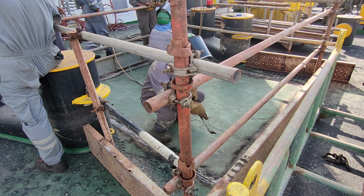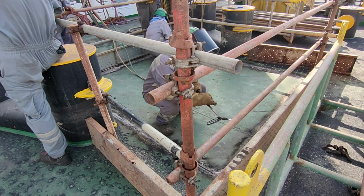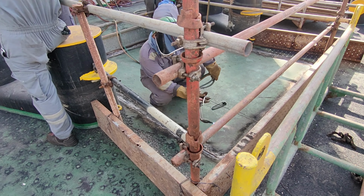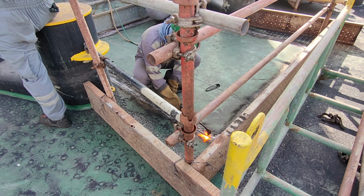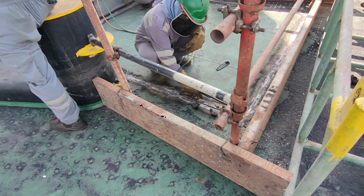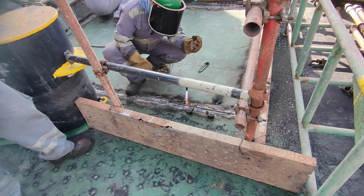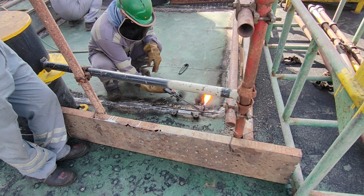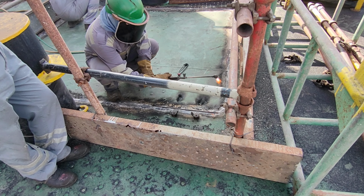Today we'll show you how a portion of the ship's poop deck is cut to give access for the removal of steering gear system components such as the steering gear, main housing, rudder stator and rudder stock. An expert welder and cutter from the shipyard was asked to do the job.